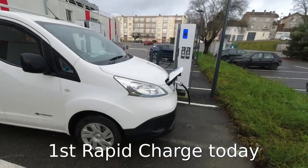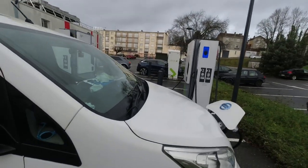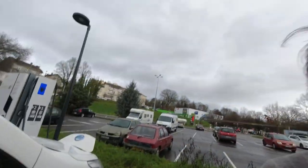First rapid charge of the day in this Allegro charging hub. There's 1, 2, 3, 4, 5 rapid chargers here and a couple of type 2s over there. Going really well. We've done almost 800 miles now since leaving home. And we're making good progress driving down through France.